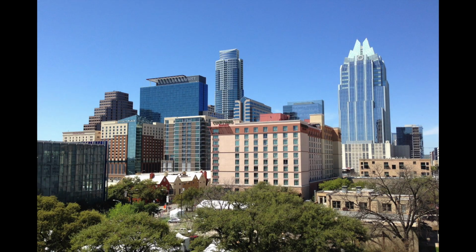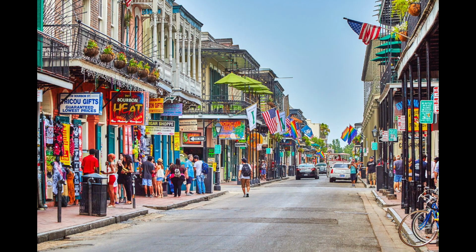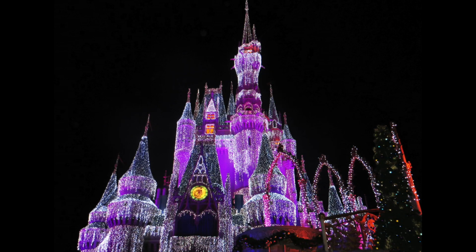As for myself, I am taking a very short trip to Austin. I am going to New Orleans at the end of September, which I've never been to before. And lastly, to round off the year, I'm taking my daughter for her 2nd birthday to Disney World.